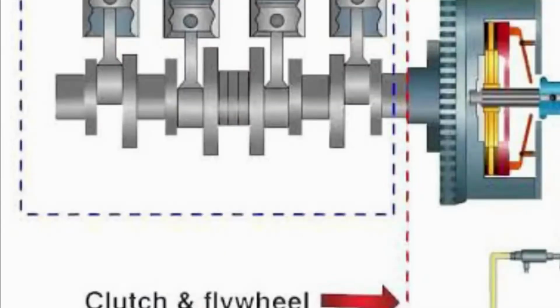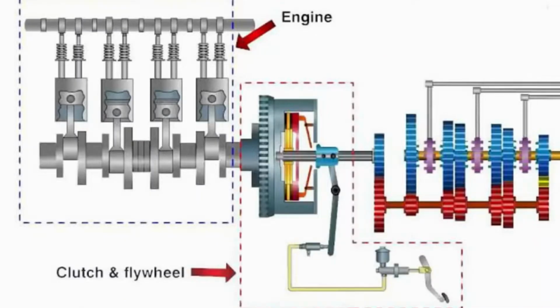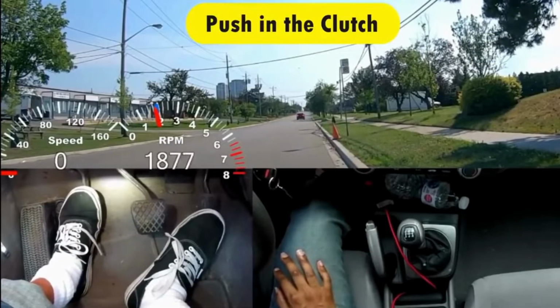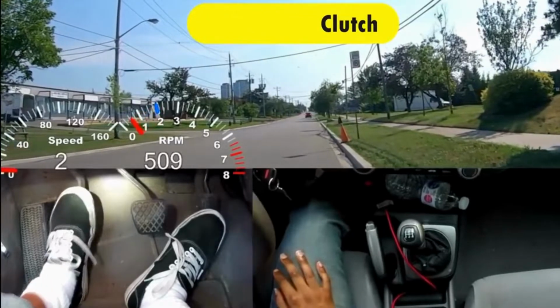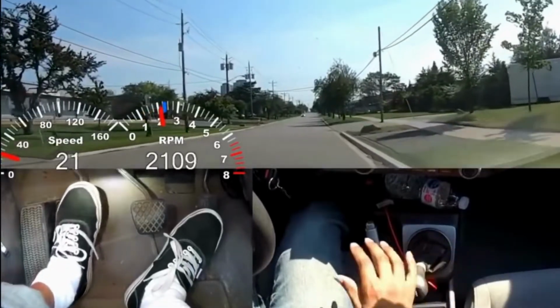The flywheel and the pressure plate are connected to the engine. The clutch is sandwiched between them and splined to the transmission input shaft. The term push in the clutch means to release the pressure plate, which disengages the clutch from the engine. Every time you make a shift, you have to push in the clutch first.